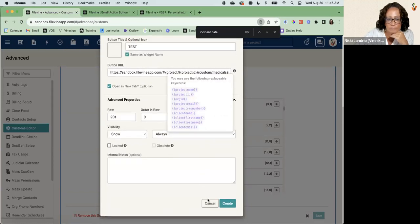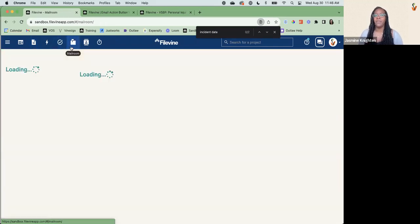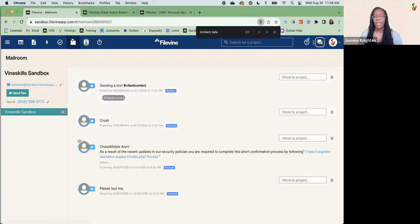Catherine has a question. Is there a way to make faxes go into a folder or email attachments automatically? Not that I've seen. Nikki, Hillary, I'm not sure if you all know the tips and tricks there, but typically the email attachments will go right into your doc section with those hashtags, and then you do have to manually move those over. And as far as faxes, they'll come into the mailroom, and then you'll select which project you want them moved over into. They'll go into the activity feed there.